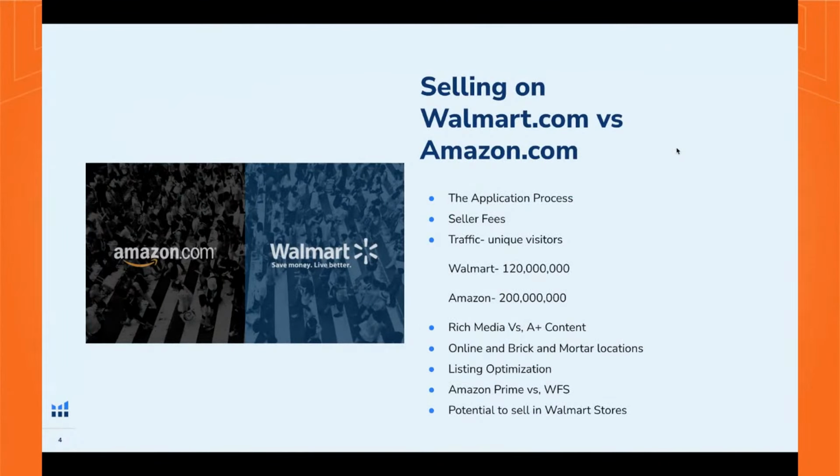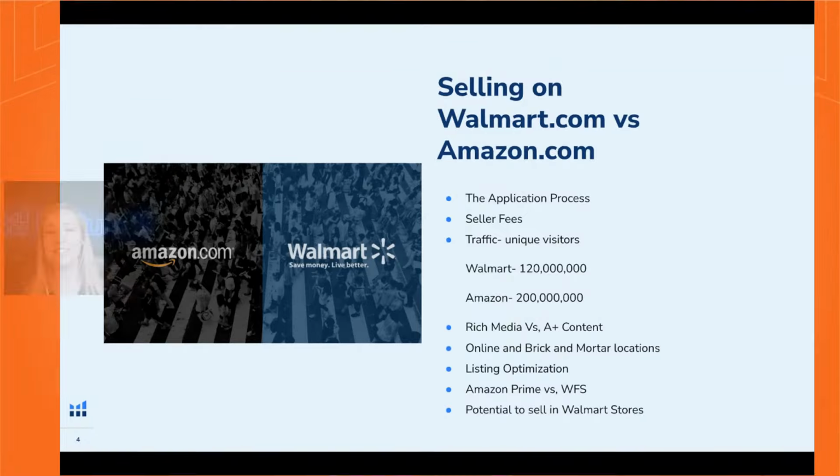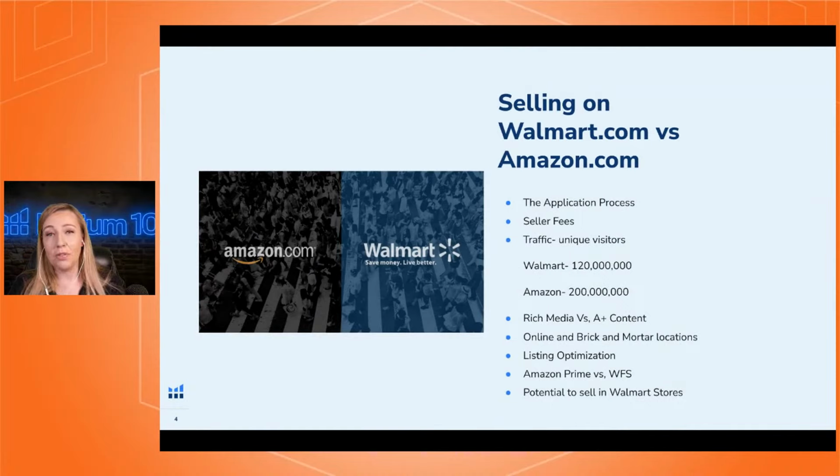The next thing is selling on Walmart versus Amazon. So the first thing is the application process. When you apply to sell on Amazon, pretty much anyone can sell on Amazon. You can be a newbie, you can be anywhere in the world, you can sell in any marketplace. That's the cool thing about Amazon: you can literally do it from anywhere, and you can be new and just start the whole learning process.